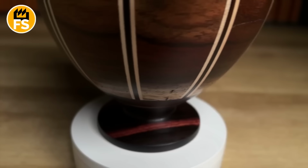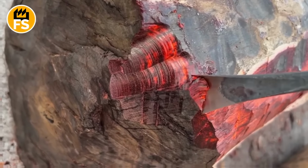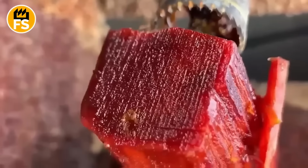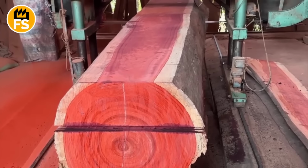Red sandalwood, a sacred exotic species from the tropical forests of southern India and Sri Lanka, valued higher than gold thanks to its unique red coloration and magical properties. The heartwood has a rich garnet red color that, when soaked with water or oil, takes on a blood red hue, like a genuine ruby embedded in wood.